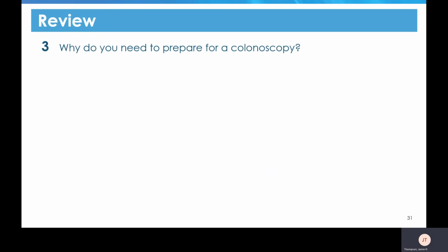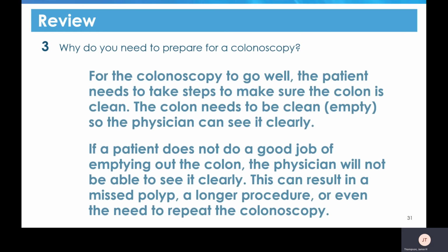3. Why do you need to prepare for a colonoscopy? For the colonoscopy to go well, the patient needs to take steps to make sure that the colon is clean. The colon needs to be clean or empty so the physician can see it clearly. If a patient does not do a good job of emptying out the colon, the physician will not be able to see it clearly. This can result in a missed polyp, a longer procedure, or even the need to repeat the colonoscopy.